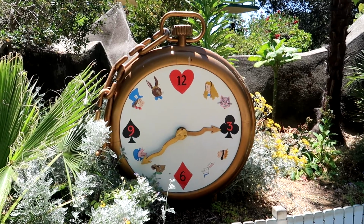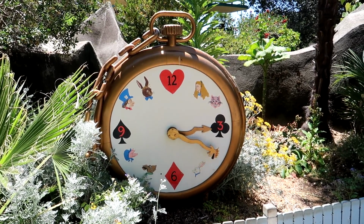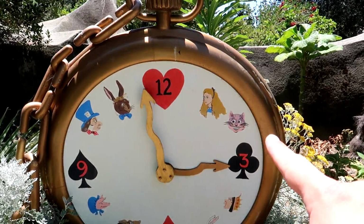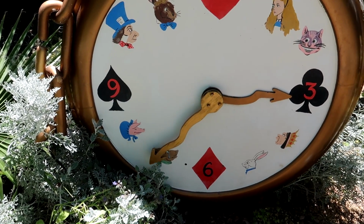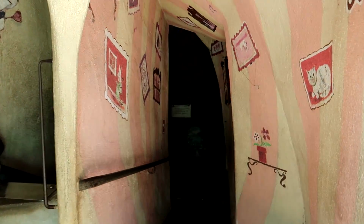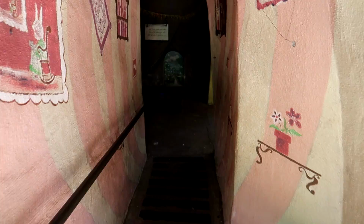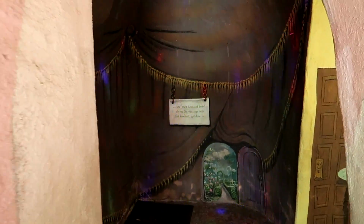See the pocket watch here from Alice in Wonderland. She's turning very quickly. See the heads of Alice, the Cheshire Cat, the March Hare, the Mad Hatter. I don't know who this pig lady is though. And here is the rabbit hole. You can head down the rabbit hole. You can either take a slide down that way, or you can go down by foot in this direction.